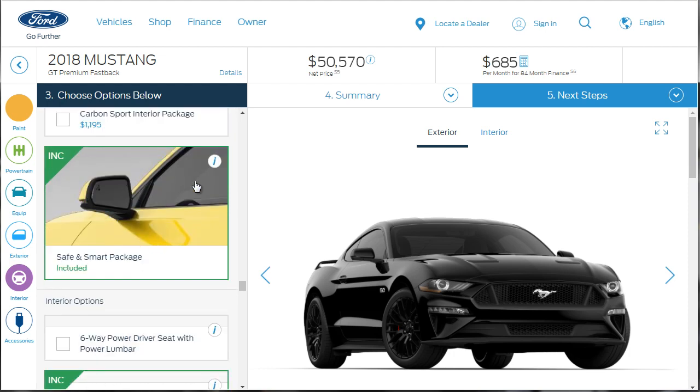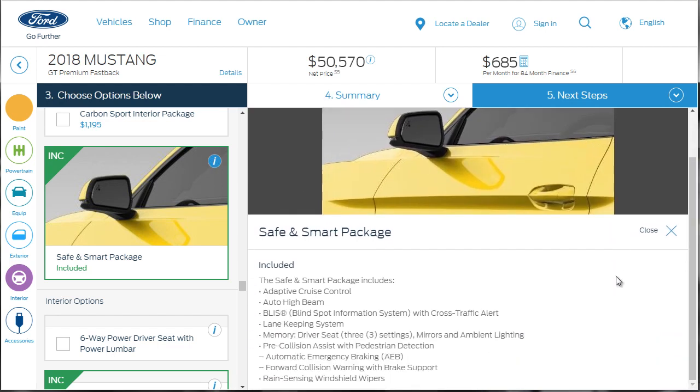We got the Safe and Smart package. Now, that didn't tell us what all that included, but it's a lot. Rain sensing windshield wipers, forward collision warning and brake support, automatic energy braking, also known as KERS. There's a big thing on that. Formula One kind of pioneered that technology. Auto high beam, adaptive cruise control, lane keep and assist. So yeah, this is all the tech in here, and so that's cool.